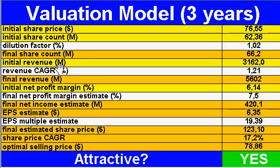Initial revenue, this is the last 12 months revenue, which was $3.16 billion, and revenue CAGR, this is my estimate, and I consider revenues will grow about 21% a year going forward. This is the last 10 years average, so revenue CAGR since 1997 was 21%. I expect that to continue. Analysts expect it to, but perhaps not so optimistic. Their expectations are a bit lower than mine, than the historical average. And this gives me a final revenue for 2009 of $5.6 billion.